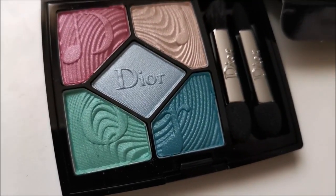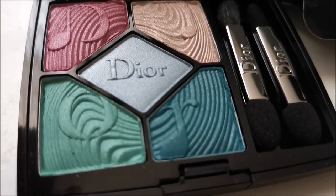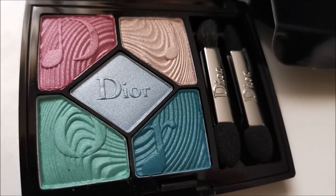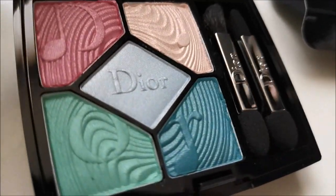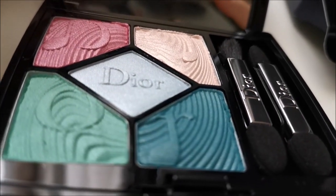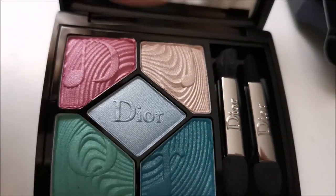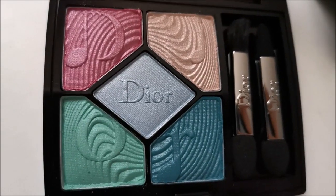Before I swatch the colors, I want to let you see that this pattern is a little bit domed. You see, it's very pretty. There is the DIOR logo, but it's really domed in a way, and this should be the lower part of the palette, the center part.